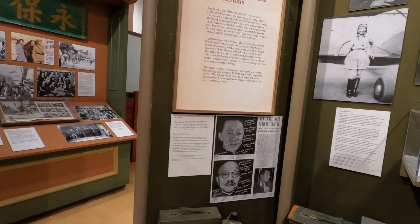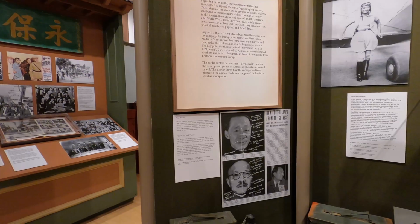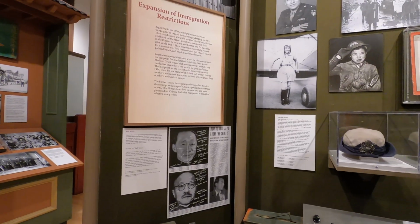Interesting to just know that Chinese American women were involved in this way. She died in a plane crash. Oh. There are so many waves of inclusion. What does that mean, to be included?